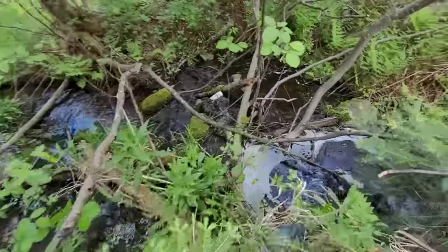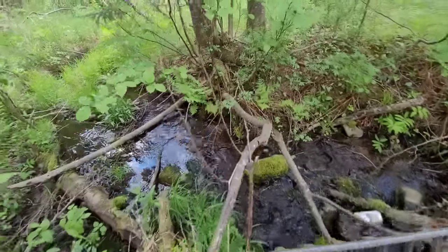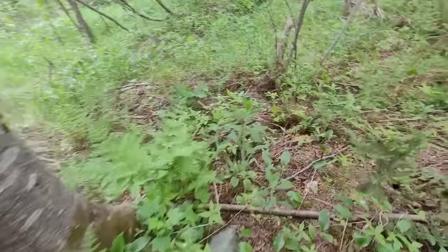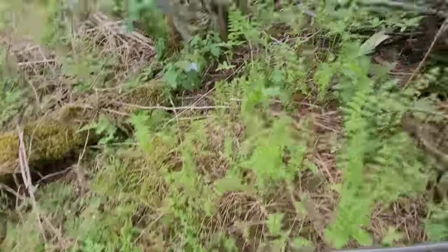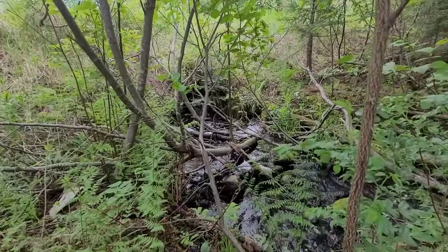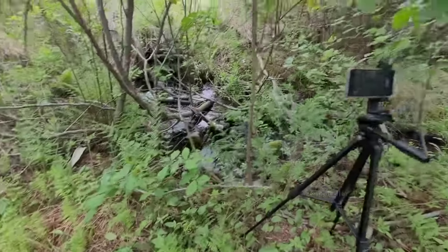So we're gonna set up a second camera over on this side. Just let me look for a good spot to place it. I think right here will be our best bet. Yep, we're gonna put it right here looking at this culvert pipe. All right, we got our second camera set up here.